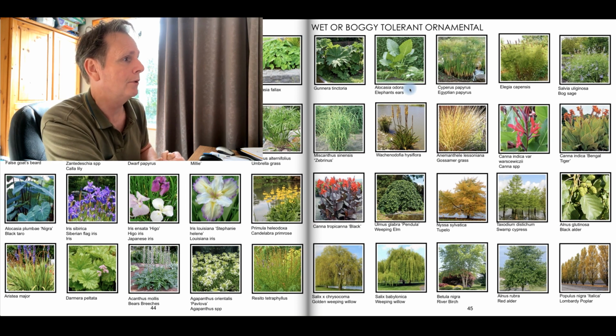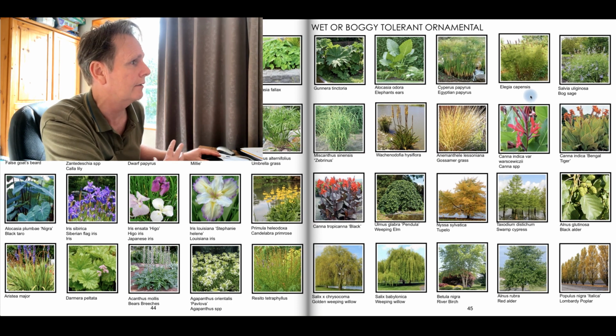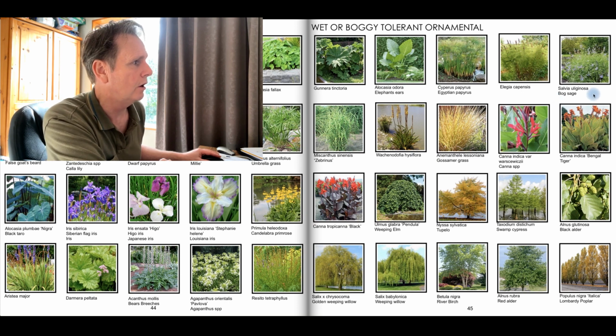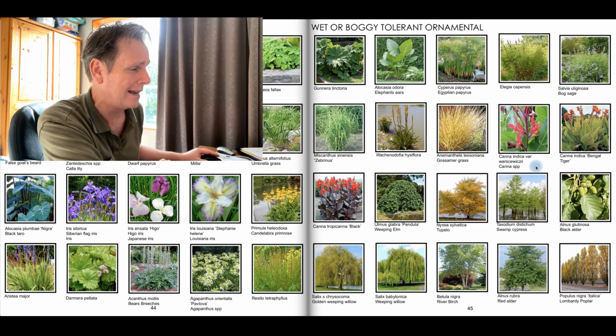Papyrus, the Cyperus papyrus, Egyptian papyrus, very good against water. Ligularia, you see that a lot at Auckland Botanic Gardens. They've used that one down by their fence line. If you wanted a little bit of a cottage look, then you've got Salvia uliginosa, bog sage. Some of these other ones I probably wouldn't use too much of until you get to the cannas. Cannas are quite good plants.